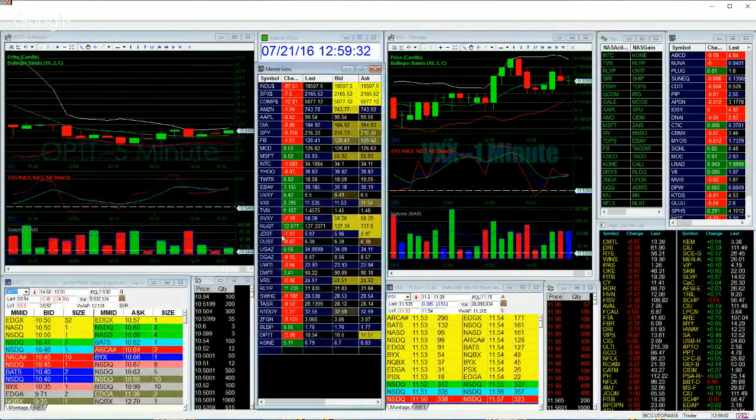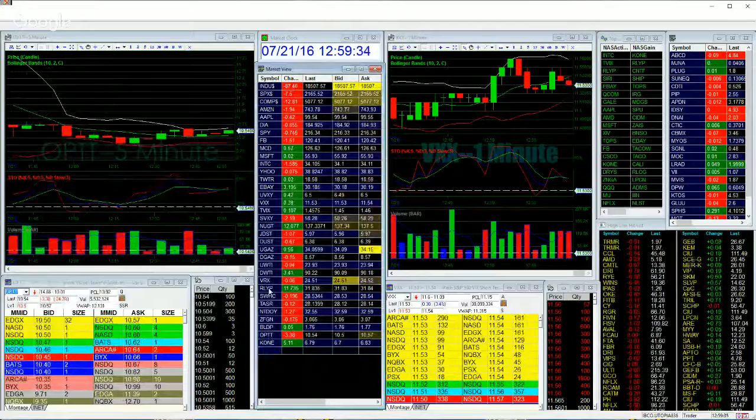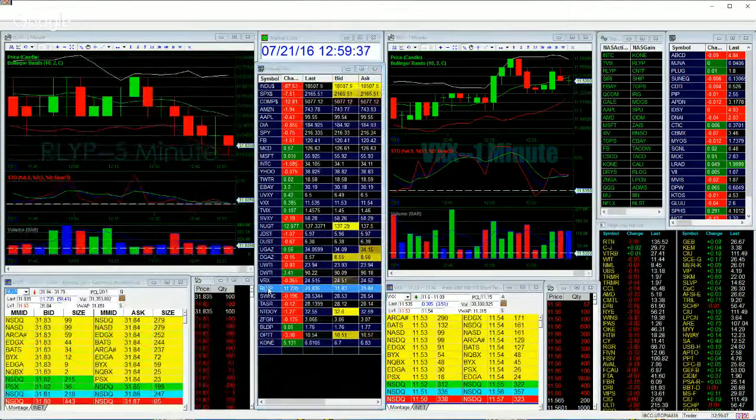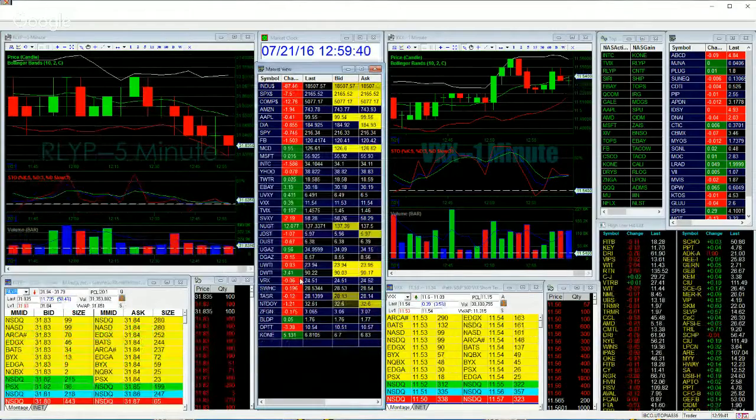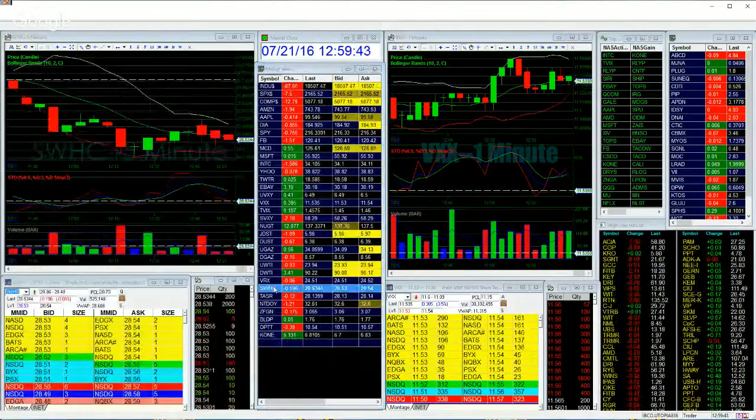OPTT, taking it off. And that's the staple of stocks. RLYP, taking this off right here because that's done now. Smith & Wesson, we broke even on.